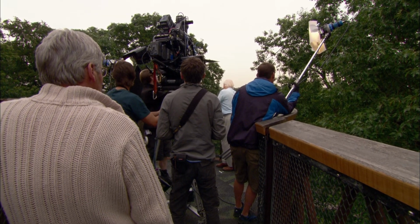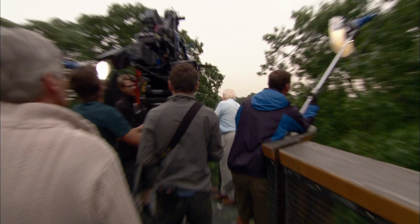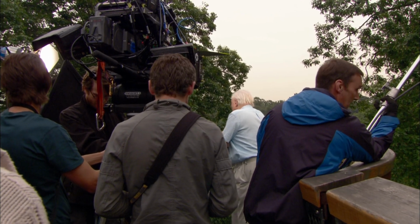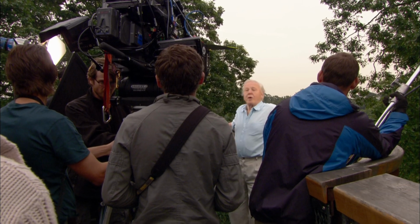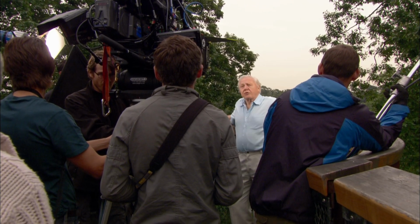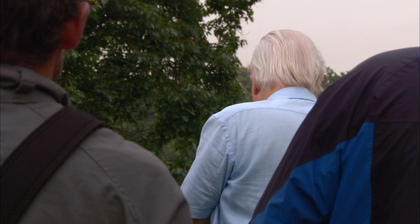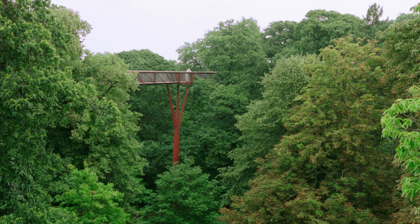Back on the treetop walk, it is, of course, David's job to explain what we're going to see. And action. Up here, in this walkway through the treetops, you can watch the transformation as it happens. There are a few false starts. And we're good to go. And in your own time, David.